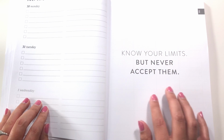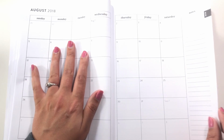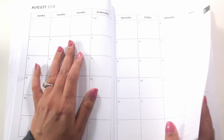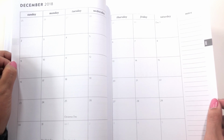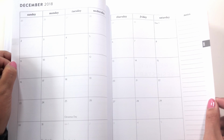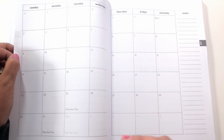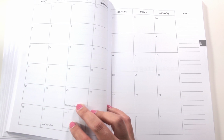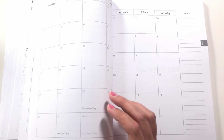And then here's another, these quotes are really generic, you guys. And so I'm going to flip through each of the months to see if there's anything that jumps out at me. It looks like it doesn't have any of the Jewish holidays or the Muslim holidays. All that's in here so far is Christian holidays and a handful of American holidays, not even all of them. Like there's Columbus Day, but there's no Patriot Day, which is a thing here now.